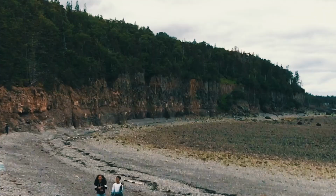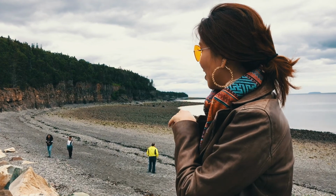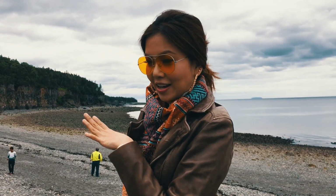Okay, so do you see where all those trees are? That's actually how high the water gets. That's what I was saying. So when it's low tide, people like to go down and walk by the shore, because once the tide is so high, goodbye.